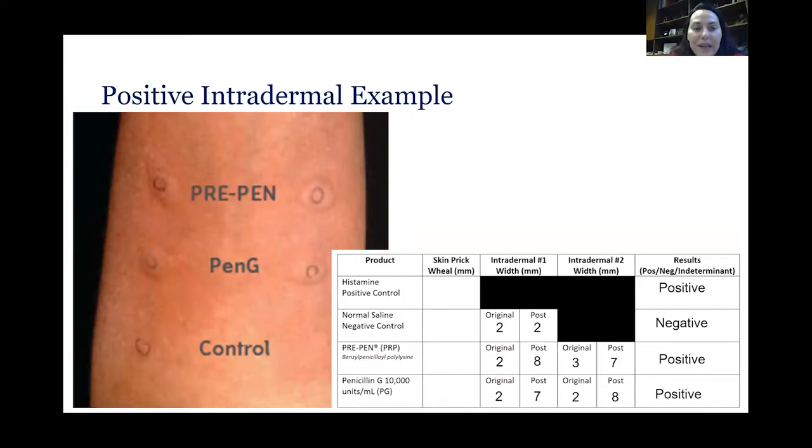This is very rare, but here you see a positive response. So we have someone with no growth in the wheal for the saline, and we have two positive responses for the pre-pen and two positive responses for the pen G. So again, this person is demonstrating reactivity to these antigens. We would not proceed with an oral challenge. We would potentially test them again in another few years to see if they have lost their allergy. But again, here are some good examples of responses, and you can see how easy it is to see the growth beyond the wheal.